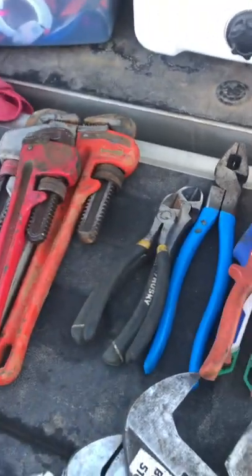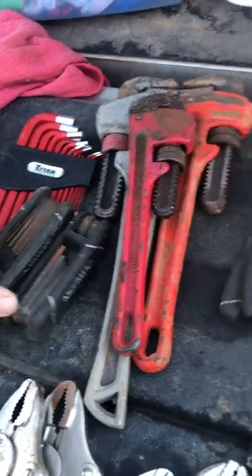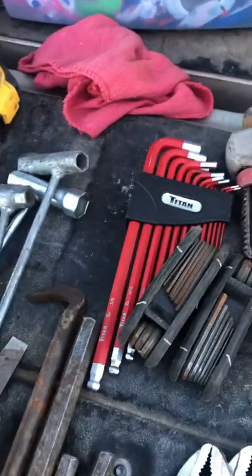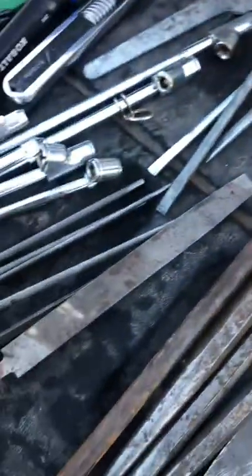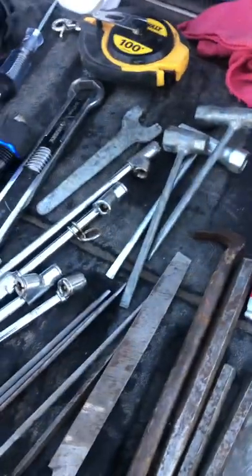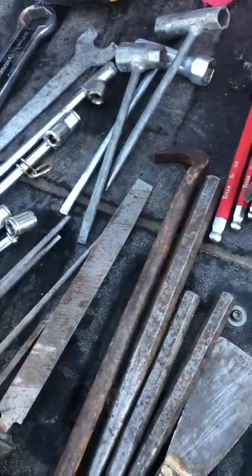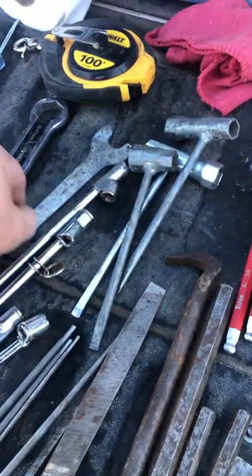I've got three different size pipe wrenches, three different sets of Allen wrenches, both SAE and metric. I keep extra chainsaw wrenches and chainsaw files and flat files and triangle files for sharpening up and adjusting stuff, getting rid of burrs. I use chainsaw files all the time, like a rat tail file, to get rid of burrs and things. I keep a grinder wrench.